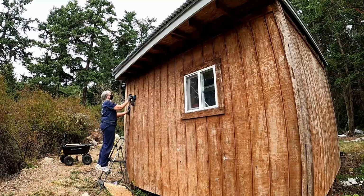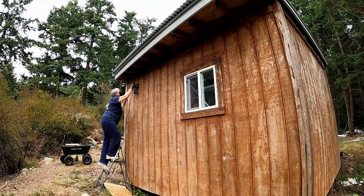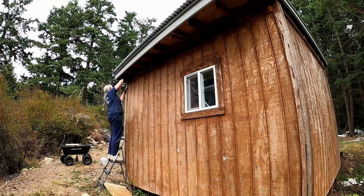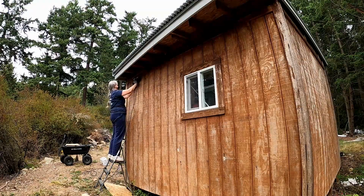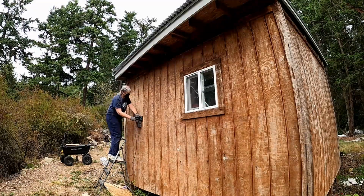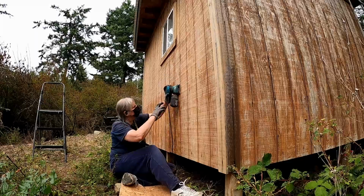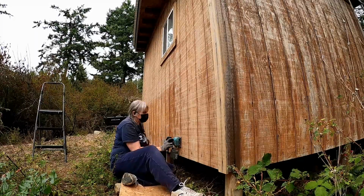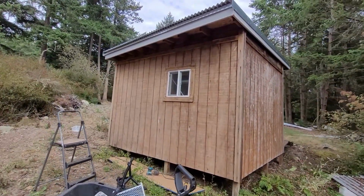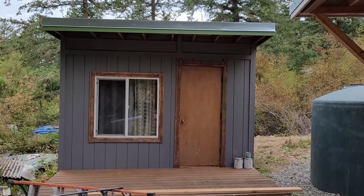The north side gets full sun in the afternoon and evening, so this side was quite weathered, and the sanding took a lot longer than the first two sides that received much less direct sun or rain. Got a second coat of green paint on the trim to be able to make a stay or go decision.